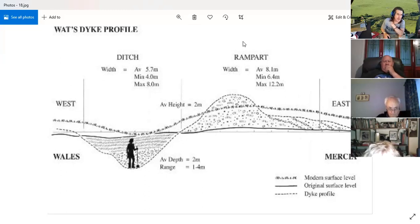So what you can see now is an archaeological cross-section. You can see the modern surface here, and this is the type of landscape in the image that we've just seen, where most of the bank has gone and most of the ditch has gone. But you can get an idea of the height there. So the average original depth of the ditch would be about 2 meters, and the average height of the bank being 2 meters, and maybe a palisade along it.